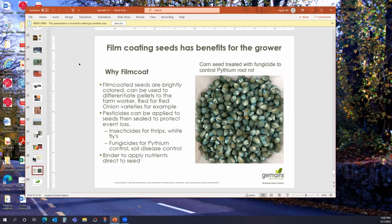Film coating seeds has benefits for the grower. We're looking at film coating with both vegetables and agronomic crops. Film coated seeds are brightly colored, and this can be used to differentiate what is exactly being planted, so there's no mistakes.